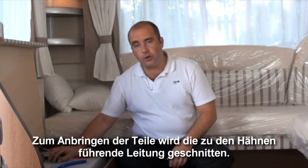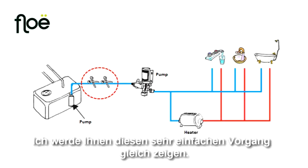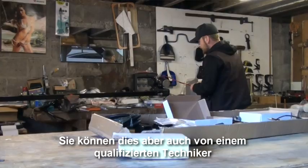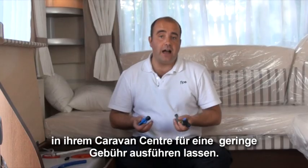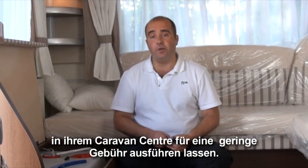So fitting these two components involves cutting the pipe leading to the taps, and I'll show you in a moment, and it's a very simple DIY procedure. But if you do feel uncomfortable doing it, a qualified service engineer at your local caravan centre will be more than qualified to do it for you at a small fee.